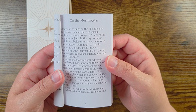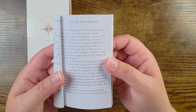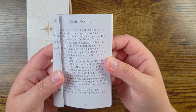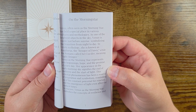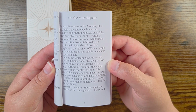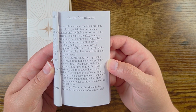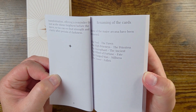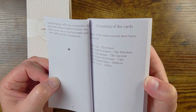Venus, often seen as the morning star, has held a special place in various cultures and mythologies. As one of the brightest objects in the sky, Venus is visible just before sunrise, symbolizing the transition from night to day. In Greek mythology, she is known as Eosphorus, the bringer of dawn, while the Romans called her Lucifer, meaning light bringer. Venus as the morning star represents new beginnings, hope, and the promise of a new day. Her appearance in the early morning sky signifies the end of darkness and the start of light. This celestial phenomenon has been a source of inspiration and symbolism, reminding us of the constant potential for renewal and the emergence of light even after the darkest times. In essence, Venus as the morning star embodies the concepts of resilience and transformation, offering a reminder that just as she shines brightest before the dawn, so too can we find the strength and clarity after periods of darkness.